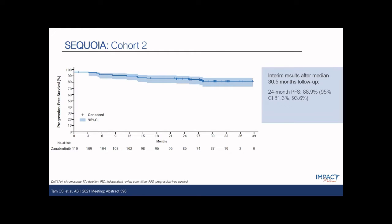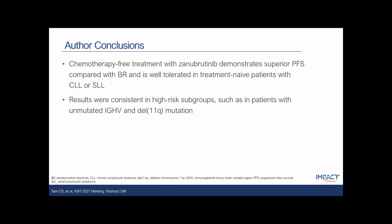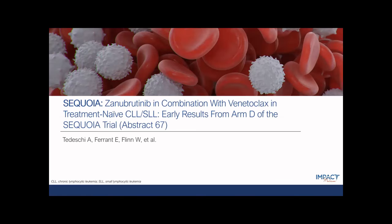This is the data from cohort 2, which was the patients who have 17p deletion, and they didn't get randomized. They all received zanubrutinib, and it just shows you how effective BTK inhibitors are for that class of patients. So really all you can say here is that zanubrutinib looks similar to ibrutinib in terms of being better for prolonging PFS compared to time-limited BR, no overall survival advantage at this point, which is the same as the other studies have shown. We know that the BTK inhibitor class works well in our high-risk patients like unmutated IGHV and deletion 11q.